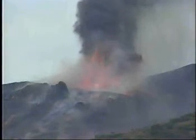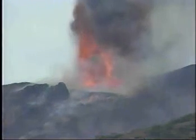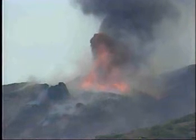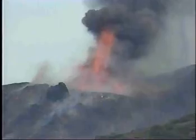Scientists generally consider a volcano to be active if it's erupting, like the one shown here, or if it's showing signs that it might erupt soon. Increased earthquake activity around the volcano, or a change in the kinds of gases being emitted by the volcano are typically signs of impending eruption.